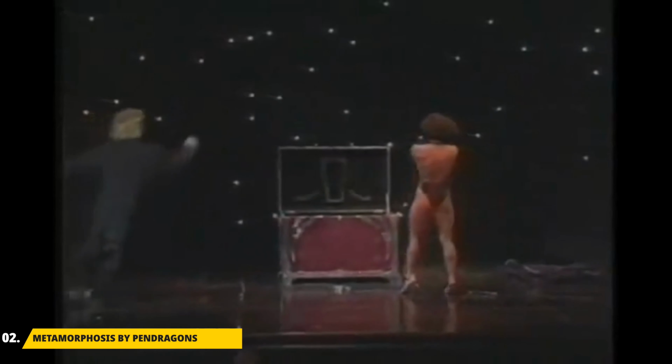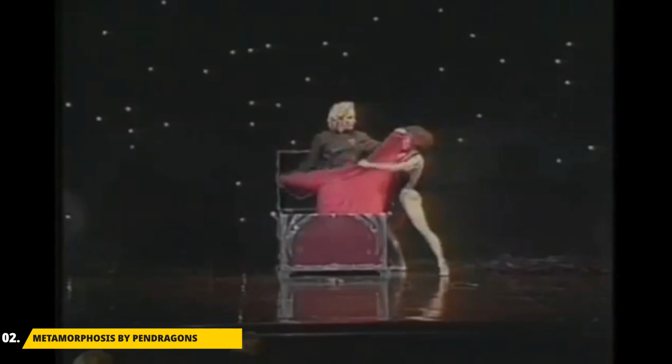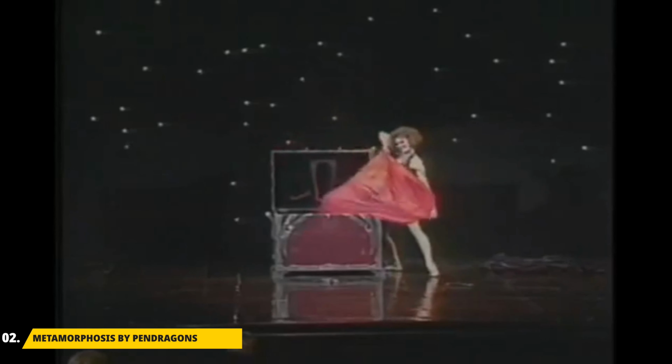Number 2. Metamorphosis by Pendragons. This trick was actually invented by the great Harry Houdini, but Pendragons made it look like real magic, and it was the fastest illusion ever.